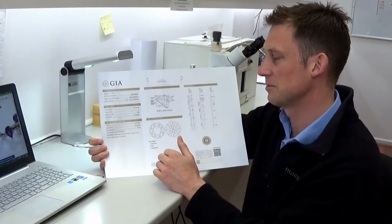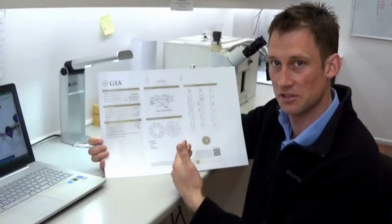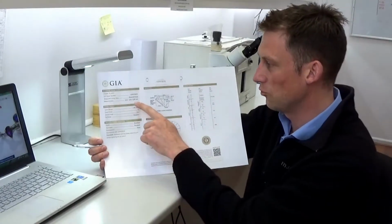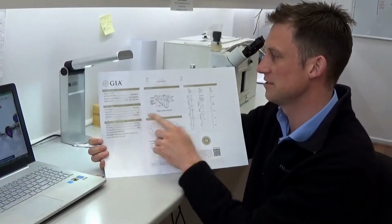You can buy a stone that's a particular weight, but you're not necessarily buying a stone that's larger than a stone of the same weight. And this is where we get into something really complicated called magic weights, which has an awful lot to do with the cut grading, which is the last of the 4 C's.